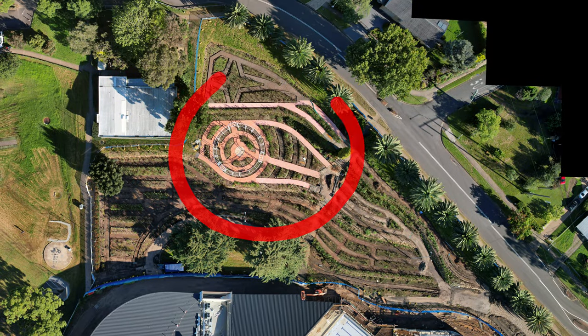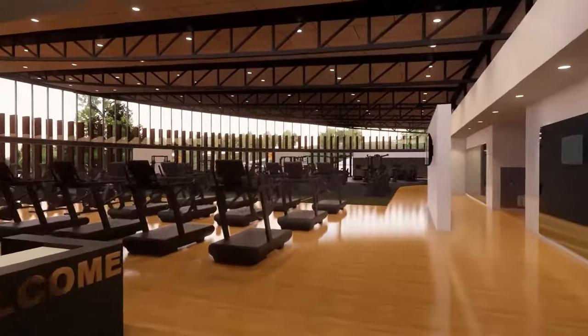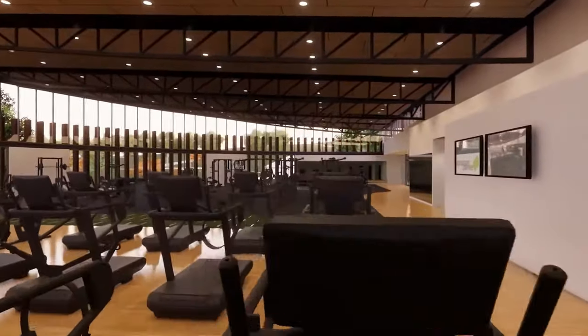And in the rose garden, more paths have been repaved near the rotunda. I'm guessing work is progressing inside the centre as well, but of course I can't see that from the air.